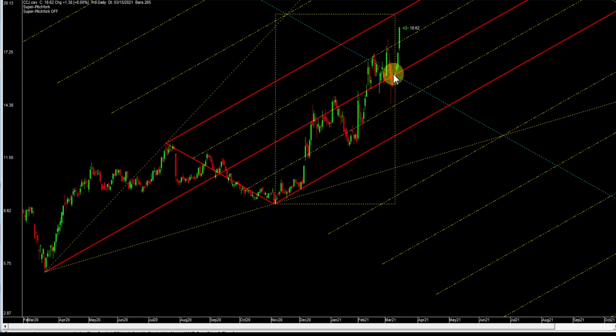Pitchfork. You see we were consolidating right here, the battle zone, and we beat the bears and continue pushing higher. Target would be the top of the pitchfork range.